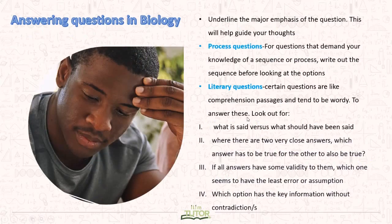So, answering questions in biology, you have quite a number of different questions that are posed in front of you when you are doing your biology exam. There are what I call process questions, and the process questions, as far as I'm concerned, are questions that have to do with sequences. For instance, if you're trying to answer a question on respiration, do not look at the options. First of all, try and draw out the sequence even before looking at the options.